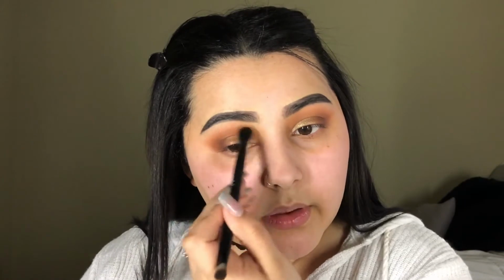And then to just blend everything together, I'm just gonna take a fluffy brush. And this is clean, so there's no extra product added to it. Okay, so now that we have that done, I'm just gonna go ahead and move on to the rest of my face.